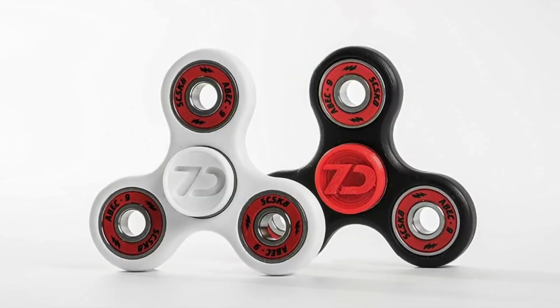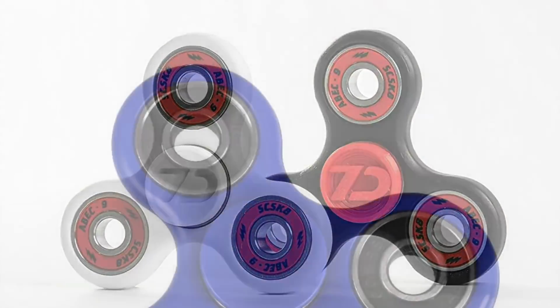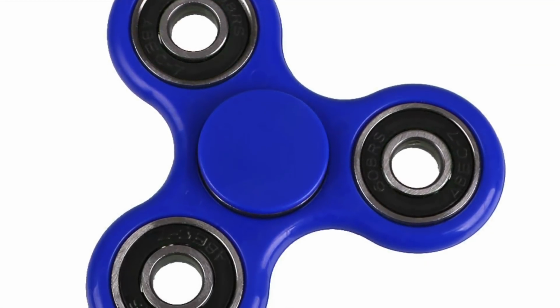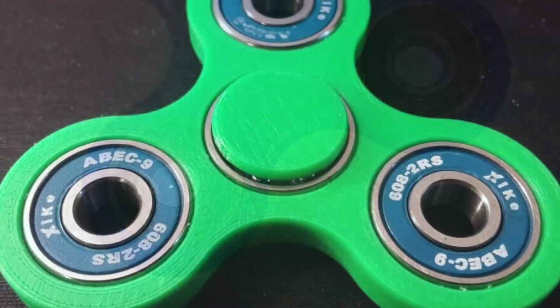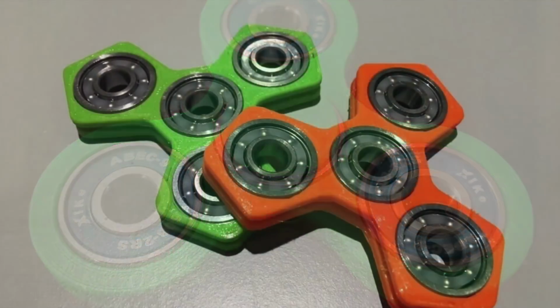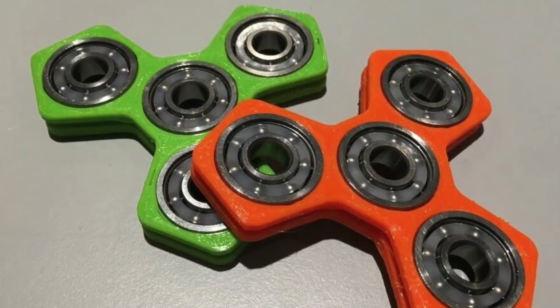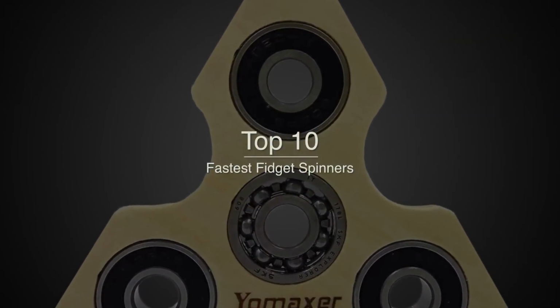Without a doubt, fidget spinners are the hot new trend going viral and taking the internet by storm. Now, I haven't seen most of these until today. Other fidget toys, sure, but I've never seen a fidget spinner, so some of you guys might not have either. If you haven't, it's just a little toy that you spin around in your hand to keep your hands busy. Allegedly, they help with conditions like anxiety, autism, and ADHD. Watch this video to find out the top 10 fastest fidget spinners.